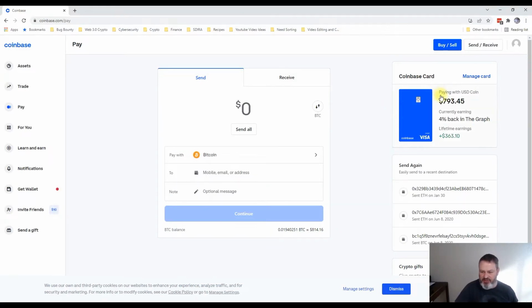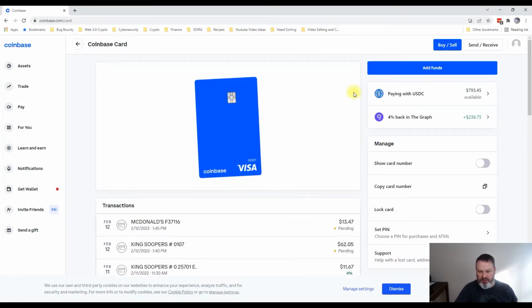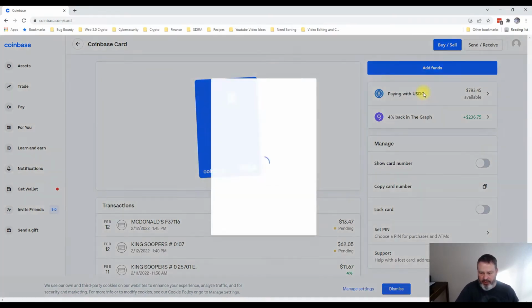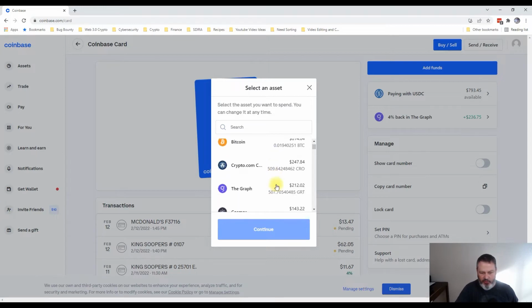And for demonstration purposes here, I've got my Coinbase account pulled up. When you log in to your Coinbase account, once you have a card, you click on Pay, and then over here on the top right, you go to Manage Card, and then you can see all of your transactions and all of your rewards and everything. So if you want to change your payment method, you just click on the Paying with option, and you can change it here. You see they've got US dollar and USD Coin at the top. It's for a reason. And you can pay with Bitcoin or any other coin you have. You can see all these ones I have.